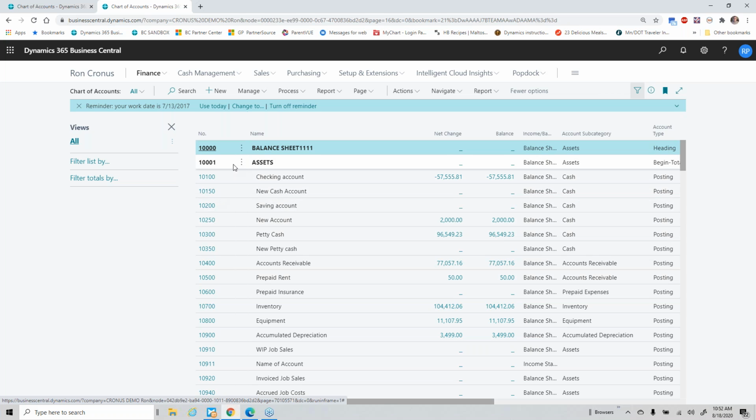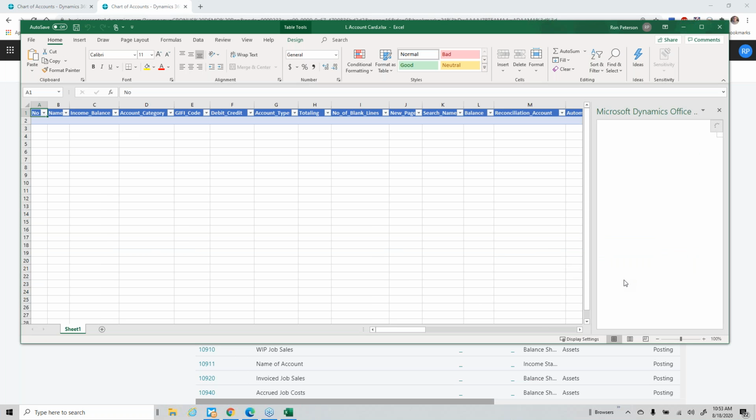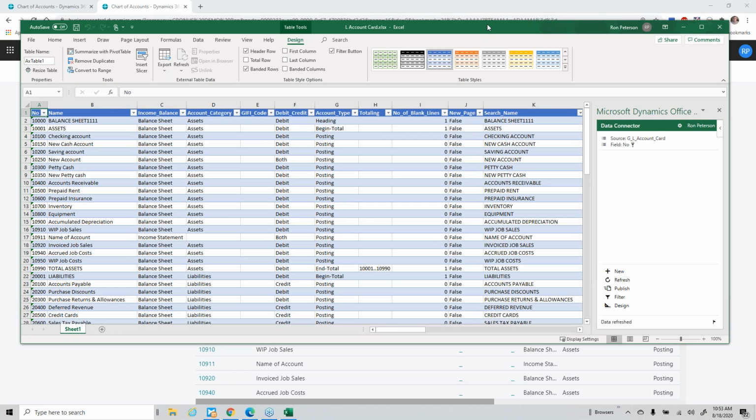What I like to point out first is that with any part of the system, whether it's a list or a page or a customer card or an item card, there's a page feature which allows opening in Excel or editing in Excel. So for this list here, if I just click Edit in Excel, it takes a minute the first time I do it during the day. It's verifying. Okay, there it is.